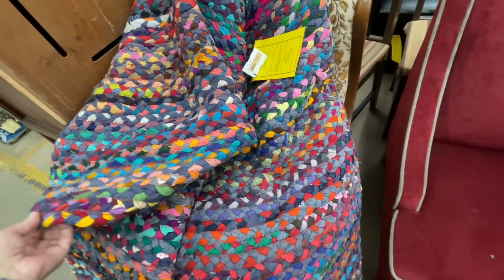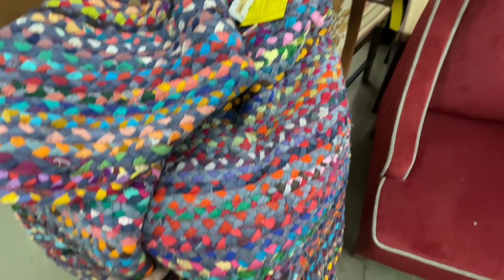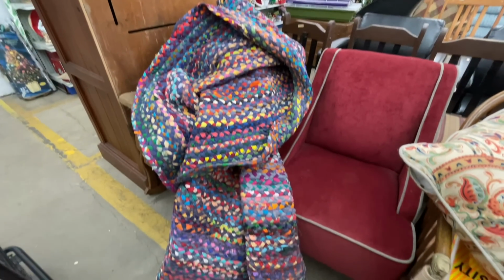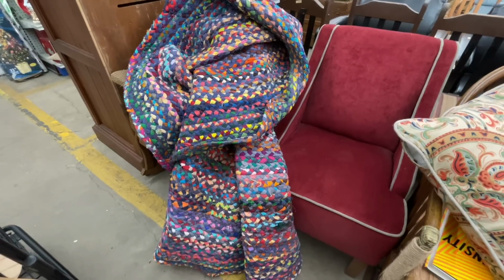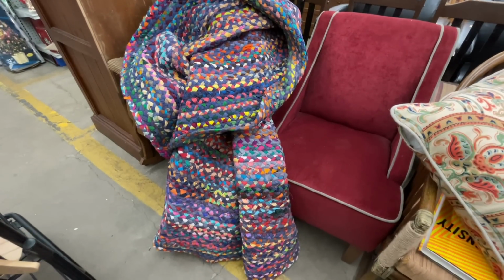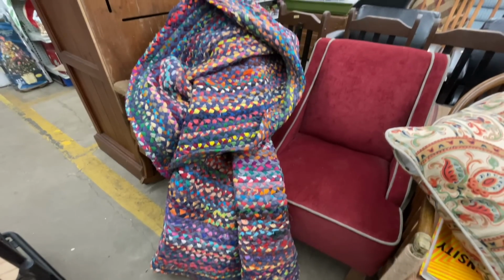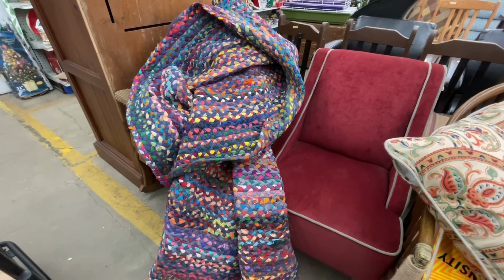This rug was so heavy, I put my camera down and tried lifting it to get a full picture. I couldn't even lift it myself. No doubt someone put a lot of time, hours upon hours into this rug, but I couldn't even lift it and spread it out to even appreciate it. So yeah, no.